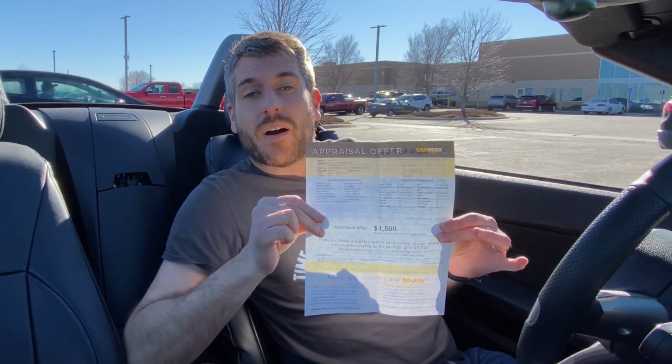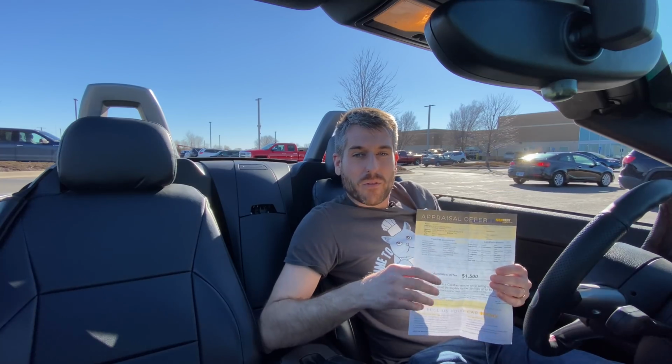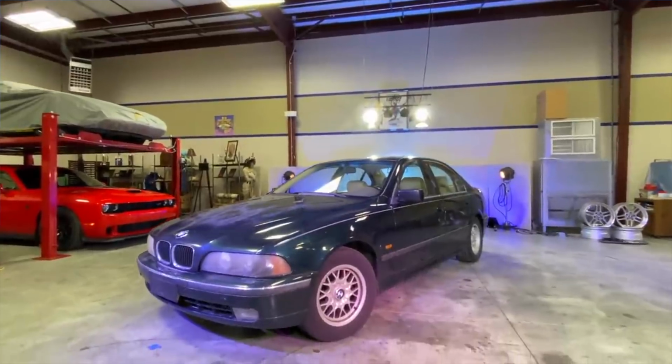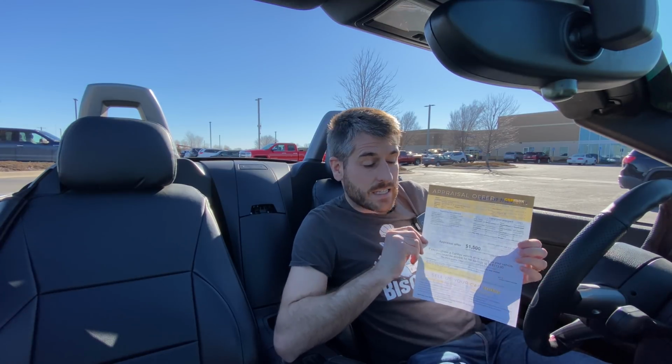They offered me a whopping $1,500, which I'm actually surprised about. Remember, the FreeMW, a 1997 BMW with 250,000 miles on it, fetched $200 according to Carmax. But this Z4 with 280,000 miles on it is actually worth $1,500. I guess it's true what they say. The top goes down, the price goes up.